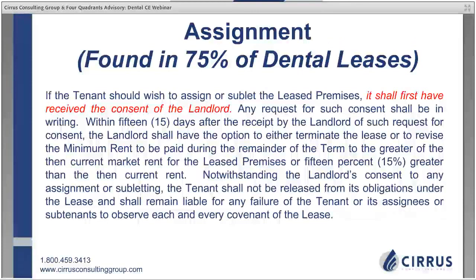So once we determine a buyer for the practice, we need to go to the landlord and say, hey, Mr. Landlord, we're looking to sell our business, and based on the lease agreement, we require your consent. Typically how that conversation goes is the landlord says, you know what, I'm more than willing to grant you consent, but I'm curious to know, what are you selling your business for? And in cases like that, most tenants would respond, well, you know what, all we need is your consent. I'm not comfortable with sharing that number with you.